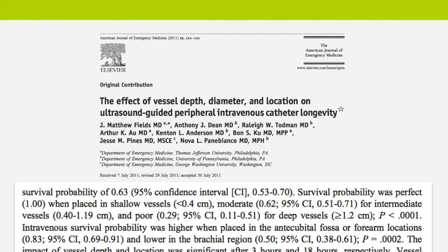And then specifically, if you want to look at numbers, if you have very shallow IVs, less than 0.4 centimeters, those had a 100% survival rate in this study. Whereas as you get deeper, the rate goes down. And once you're at over 1.2 centimeters, the survival rate is 29%. So over 70% of those fail. So try to pick a target that's as superficial as possible.